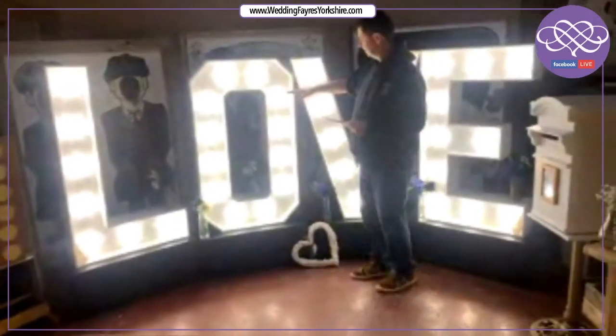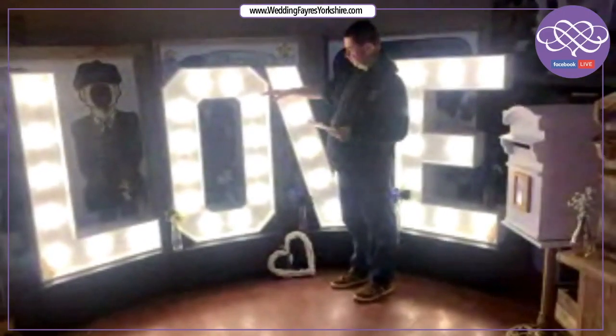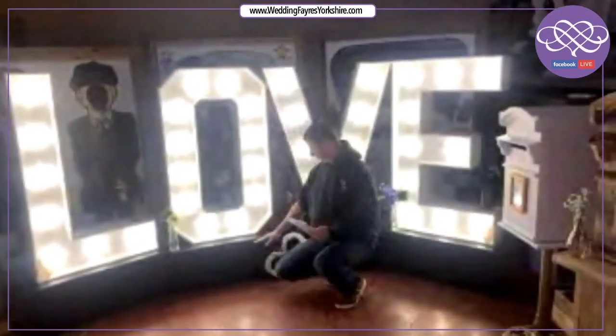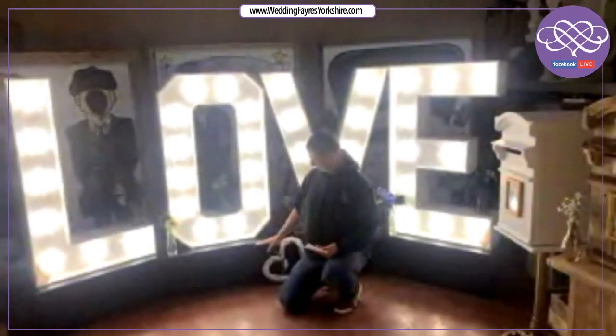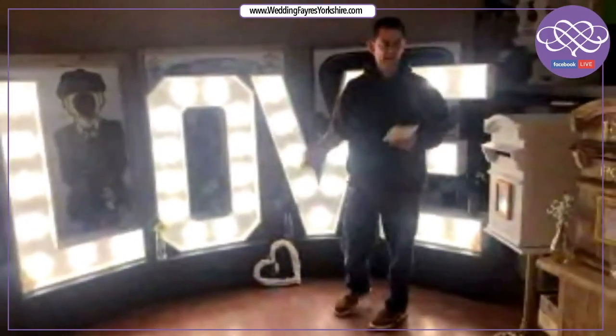That's why they're not quite a bit higher. They would usually be about this sort of height in 4 foot. But they're sitting on the crates, which brings them up a good foot, just to elevate them a little bit.